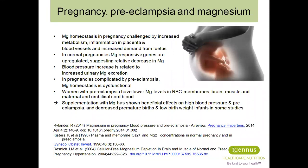All right, and then moving on to pregnancy. The normal magnesium homeostasis is more difficult for the body to maintain during pregnancy for a few reasons. There's increased demand from the fetus. It is a state of stress, so there's more magnesium excreted. And then there's also inflammation in the placenta and the blood vessels.